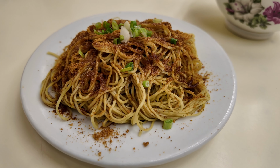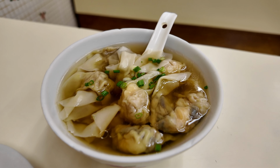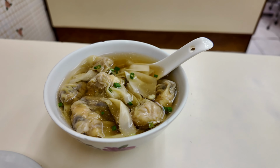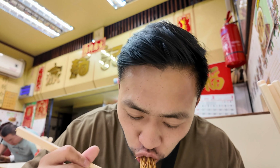This is their famous homemade noodles with fish roe, scallion, ginger, and I got a side of their wontons and dumpling combo. All their noodles are hand pressed with bamboo in their factory next door, and it has scallions and ginger. Look at this. The dried fish roll on top. Very umami. They have some kind of like soy in it.